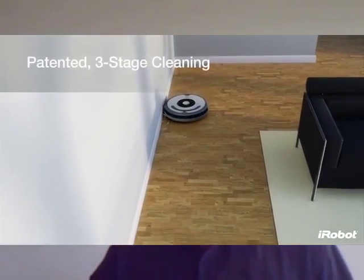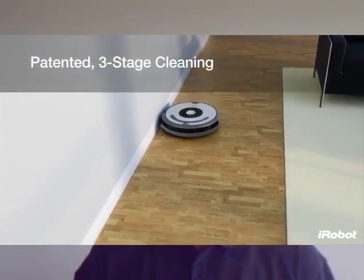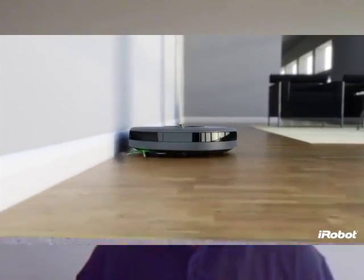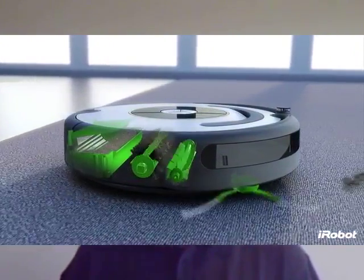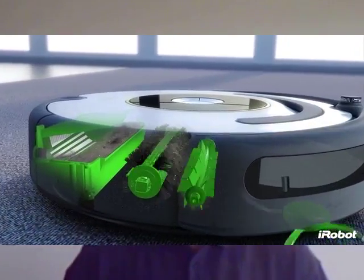So what iRobot uses is a 3-stage cleaning system. This consists of a side spinning brush you see on the side. That's great for your skirting boards and down into your corners. And then you have your 2 counter rotating brushes. Now these are great at getting all the dirt and debris out of your carpet and hard floors, and then the powerful suction through the middle into the bin.